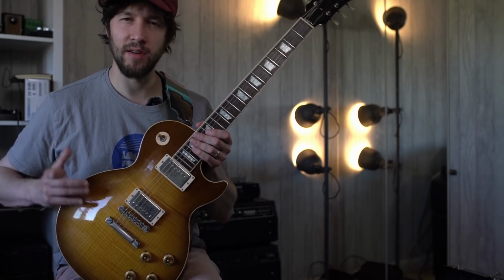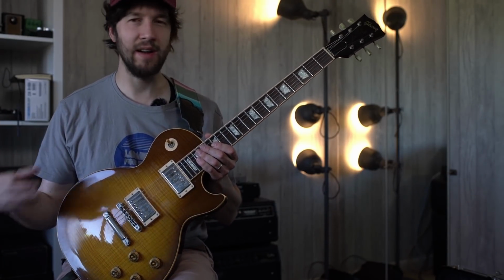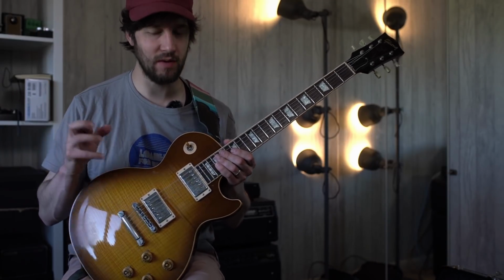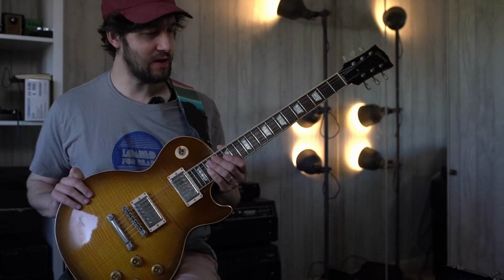That thickness, and you don't get any of the potential ice picky stuff with a Strat. And what I find is that live is when you can start to get some of that feeling, oh, that is a bit bright with a Strat, whereas you don't get that with the Les Paul.